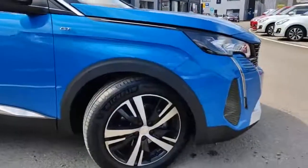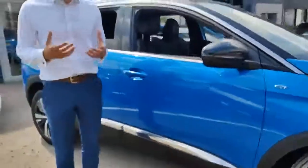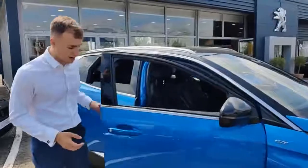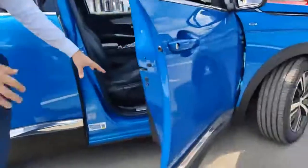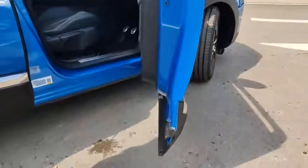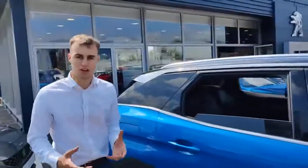throughout the vehicle. Now Peugeot have been very clever with their 3008. It is their flagship SUV and has been for a while. So if we open it up, you'll see you've got wraparound doors. So this means it keeps the sills nice and clean when you're getting in and out and stops you getting mud on the back of your trousers. But we'll talk about interior spec a bit more in a second. It all feels very solid, even the slamming of the doors has got a nice sound to it.